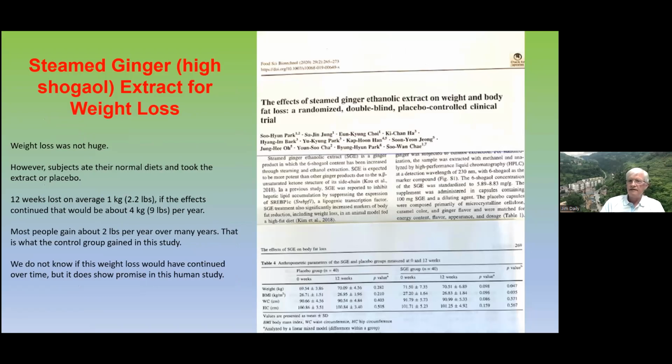Now, this is one of my favorite topics here on ginger, and one of my favorite uses is the use of ginger and Shogaol for weight loss. And everybody, it seems like these days, wants to lose weight. Myself included. I'm still a little bit heavier than I want to be. I've been getting close, but I'm not there yet. But still, in this study, the weight loss wasn't huge. However, the subjects ate their normal diets, took the extract or placebo of ginger. Now, this was a steamed ginger ethanolic extract that was high in Shogaol, but not terribly high. In fact, I think probably most of them didn't get more than about 2 milligrams a day of Shogaol. So really not real high.